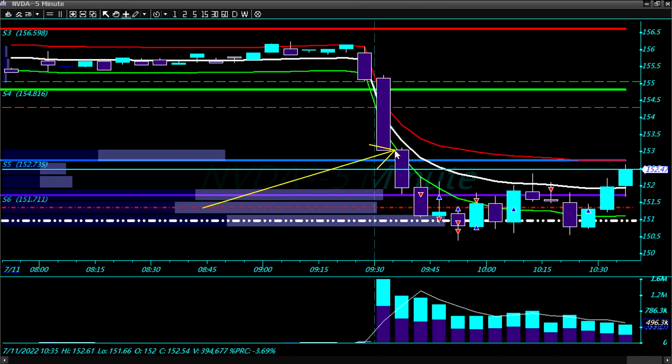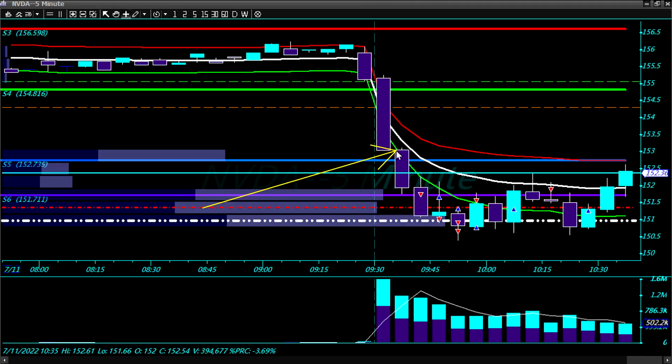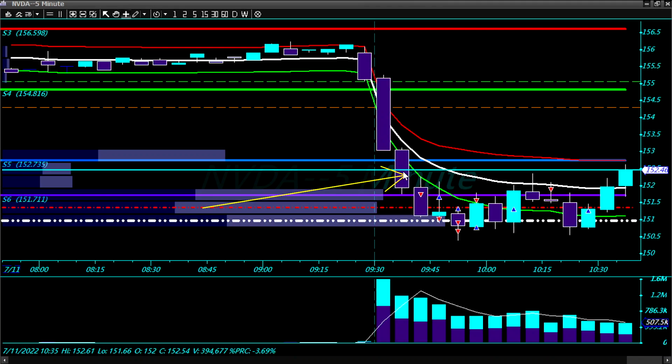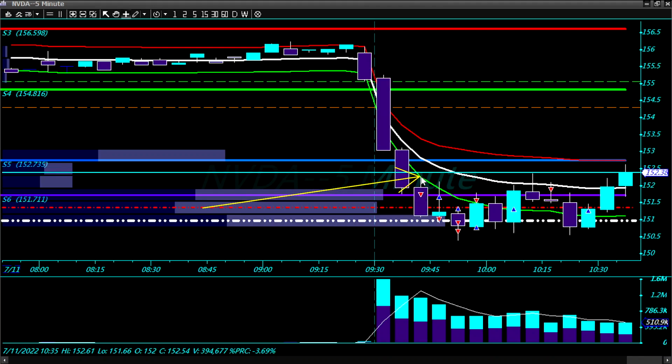Then we stopped the second 5-minute candle, which I really should have entered here, but still was looking at it like I was hoping for more of a pullback. So probably upper VWAP or maybe around this level right here, and then get the flush down, but it continued just moving lower. So I didn't really want to chase it too much.